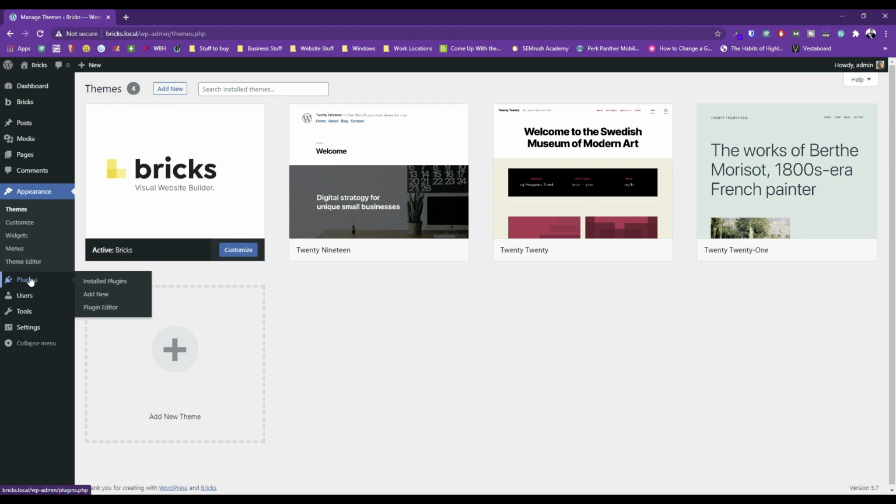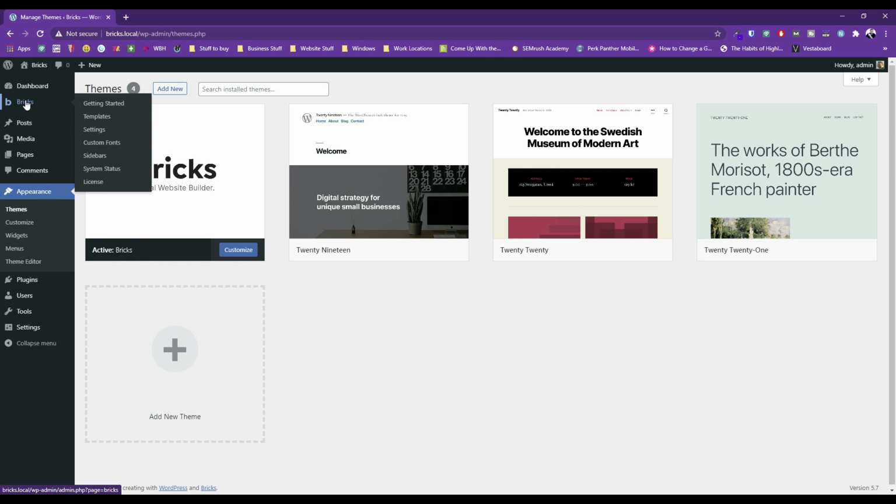So if you're brand new to page builders, you might go looking in the plugin section because you're going to think it's there, but it's not. It's actually a theme. Some other YouTubers have covered the differences, so I'm not going to go into the deep details of how it works. As a matter of fact, there's another YouTuber, Stratos, who did a very good job going over all of the different things that Bricks has in it.